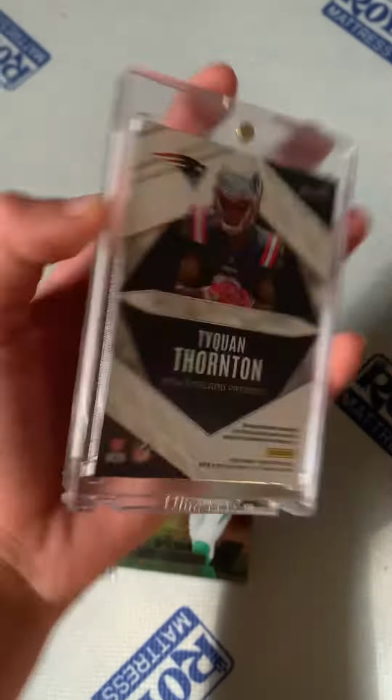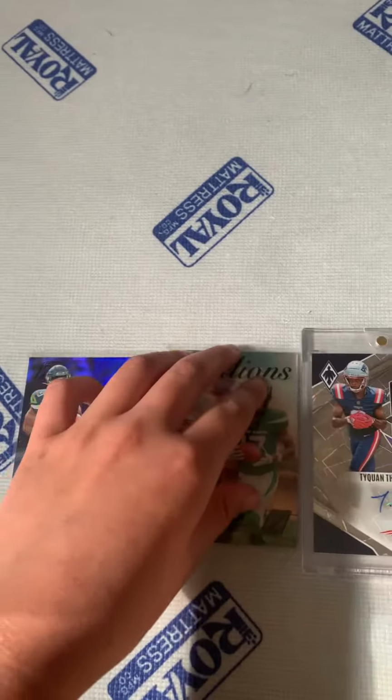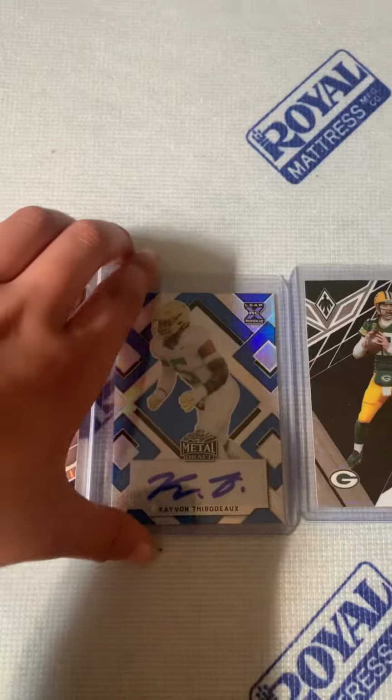So first, we have a Kenneth Walker Turning Pro Memorabilia card. Then we have a Garrett Wilson memorabilia card, Ricky Stallions. Then we have a Tyquan Thornton auto rookie patch. It is not numbered, but there's the back. Jersey's not game worn. Then we have a Kayvon Thibodeau auto, numbered of 30.